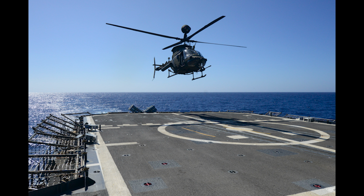So with the OH-58D, the Kiowa Warrior was really ready for prime time. Where did it first really prove itself in combat? Well, the Kiowa platform itself, the OH-58A, saw combat quite early on. It arrived in Vietnam back in August 1969, working alongside the OH-6 Cayuse. Right alongside the helicopter it originally lost the competition to.